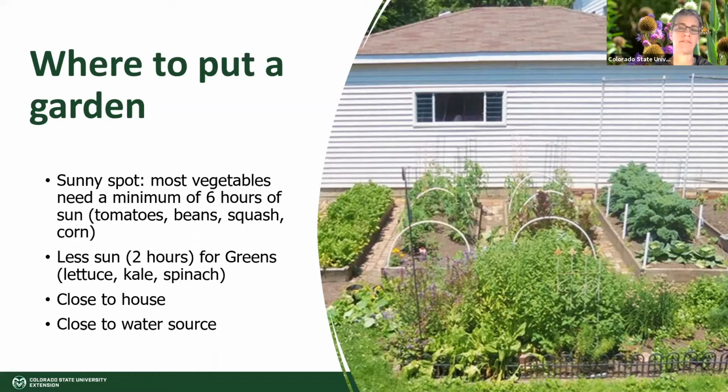If you do have an area that has less sun and that's your only place that you can garden, you could consider growing greens because you don't need as much sun for them. You can get away with as little as 2 hours a day. Things like lettuce and kale and spinach, you might be able to get away with. So really take a look in your yard where you might want to have that garden.